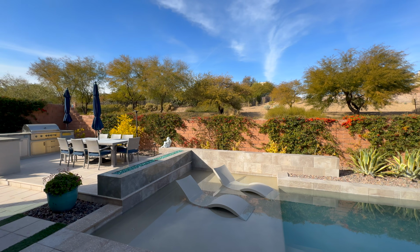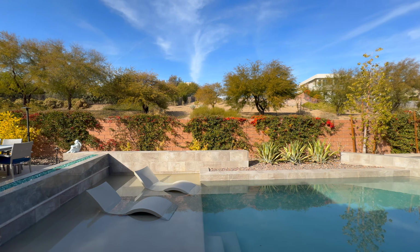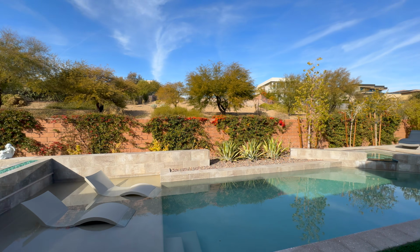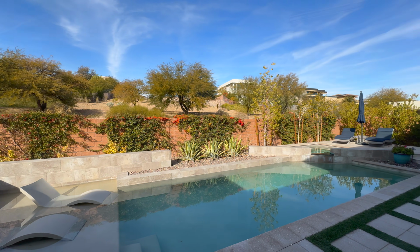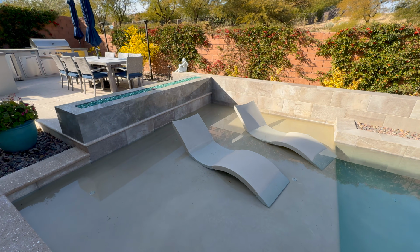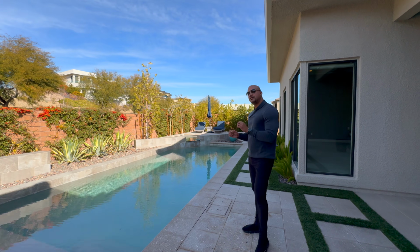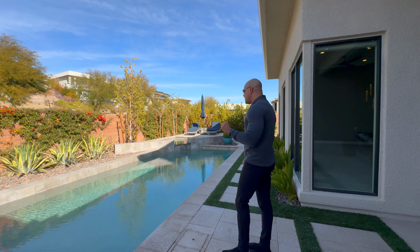So stepping down over here to the left, gorgeous, gorgeous pool. First off, the plaster is like a tannish color. You don't see that very often. This looks very much like sand. And we have this massive Baja shelf. It's one of the largest Baja shelves you'll see. Again, just an elegant, elegant design that toes the line between modern and contemporary very well.